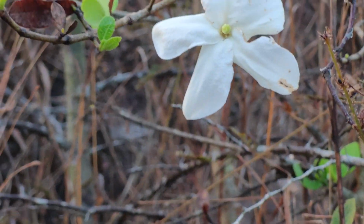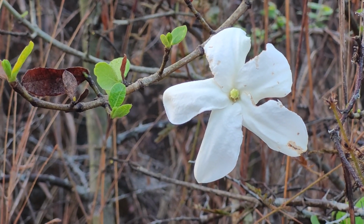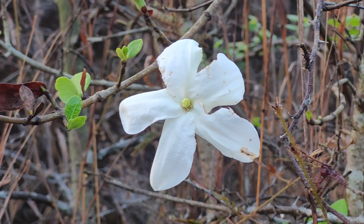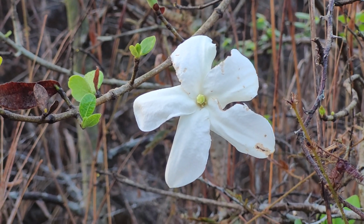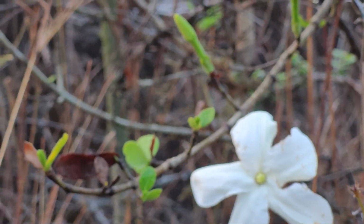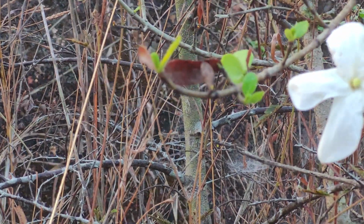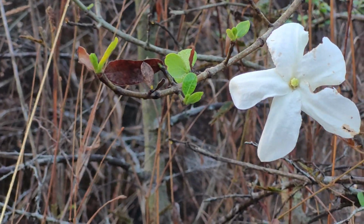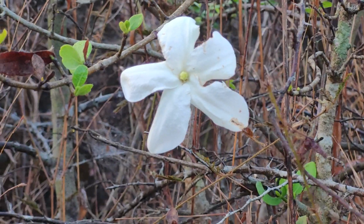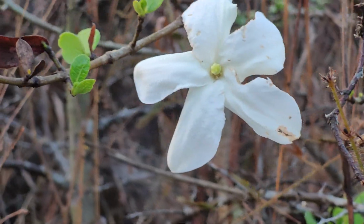So I started documenting all these native species of our own, trying to understand where they occur and what kind of soils they prefer, and what the companion species are, the other species that normally occur with them in the wild, and which are the main threats for these native species.